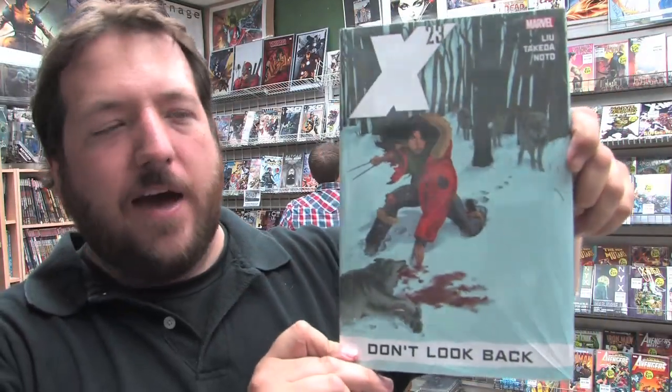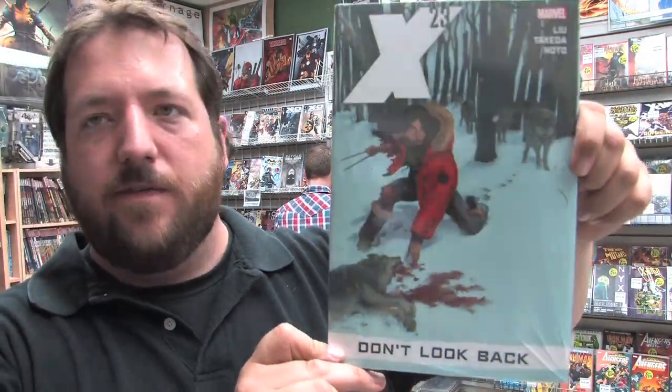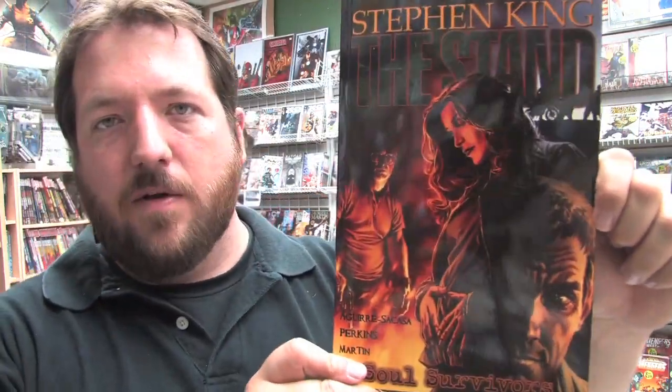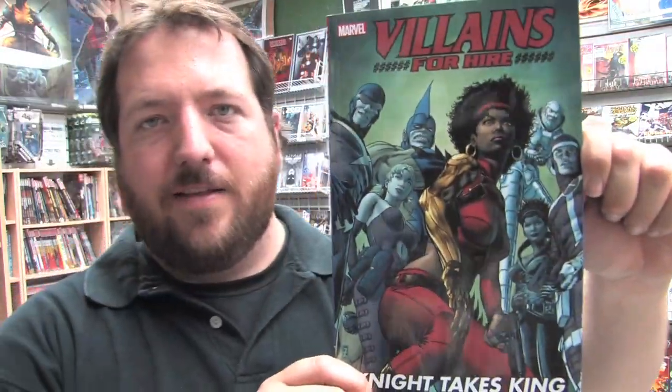The first volume of the relaunch Wonder Woman, now available in hardcover. X-23 Don't Look Back collects the final issues in the X-23 story. Stephen King's The Stand, Sole Survivors, now in softcover. Villains for Hire, Night Takes King.